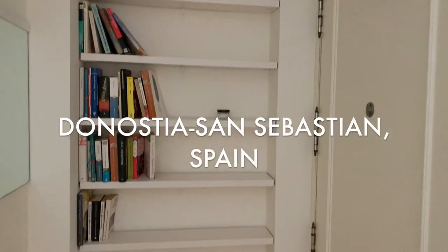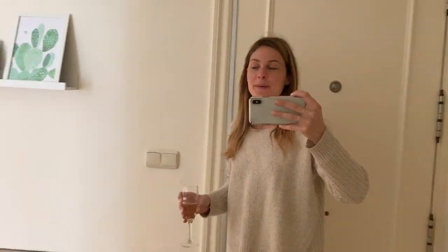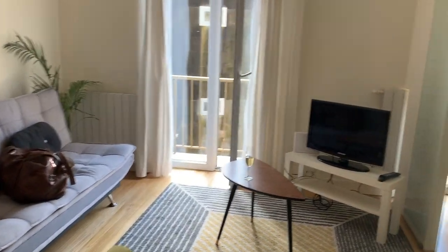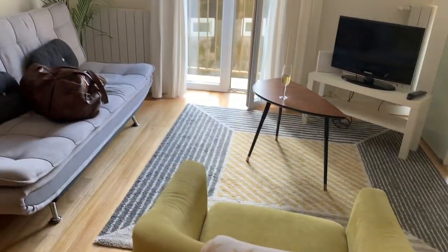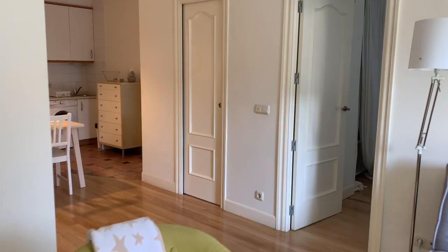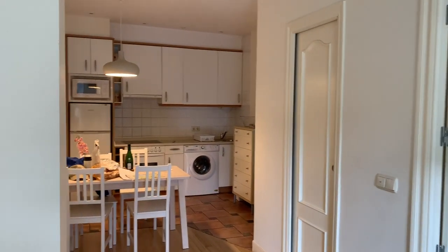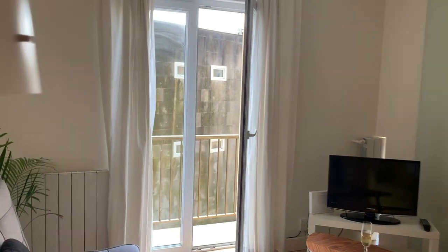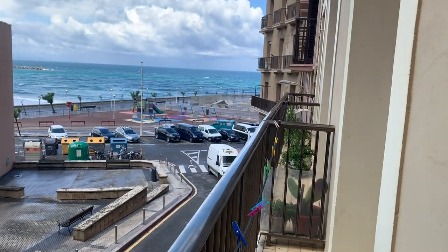Here is our San Sebastian apartment. Hello. So you walk in, there's this room here. Super cute. You got a second bedroom over here. And then over here you have the kitchen. Here is the bedroom. So there's a balcony that runs all the way across.